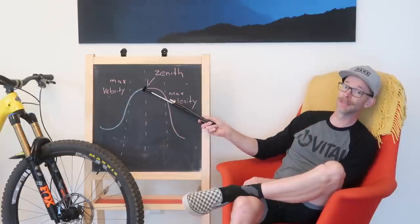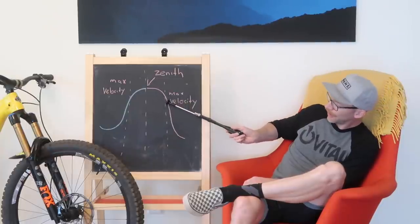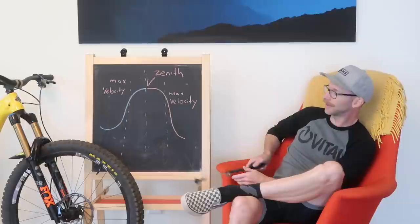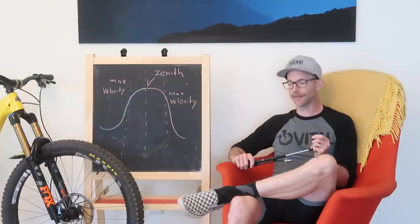And then it stops ever so slightly before it re-accelerates on the rebound stroke, hits peak velocity and slows down again, and stops either at top out or you hit another bump and this cycle repeats itself. This point right here, Motion IQ is going to refer to as zenith.